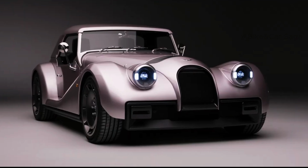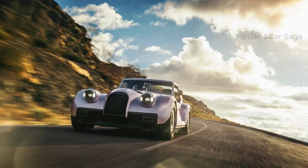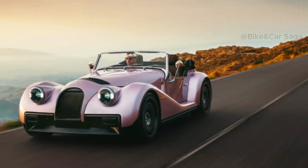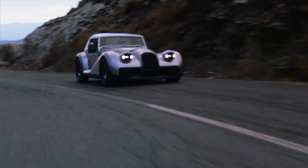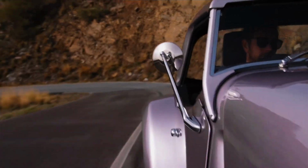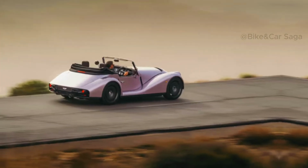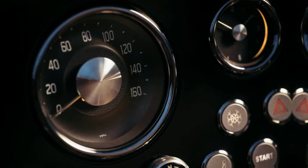This thing looks like a fever dream brought to life, in the best way possible. The Super 3 SuperSport wears its mechanical parts with pride. Exposed rivets, aluminum paneling, a bullet nose front, and open front suspension give it a warbird meets steampunk look. Gone is the old exposed V-twin engine. In its place, a sleek enclosed front end housing a Ford-sourced 1.5-liter three-cylinder engine. But the personality, still 100% Morgan.